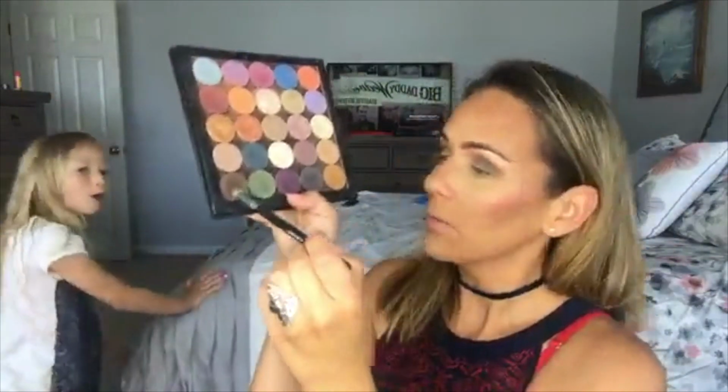Okay, so that was Gingerly. Now, whoa, did you just hit something? No. Now I'm gonna take this brown. If I want this, I'm bringing it down here and just kind of smoke it out.